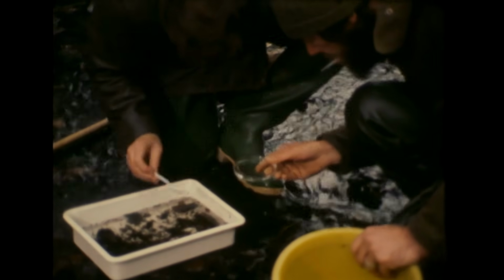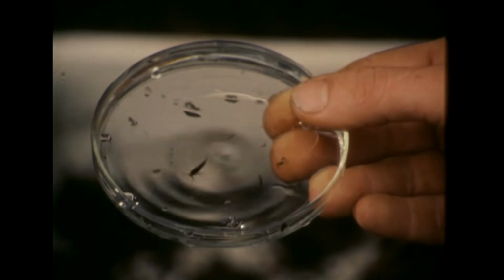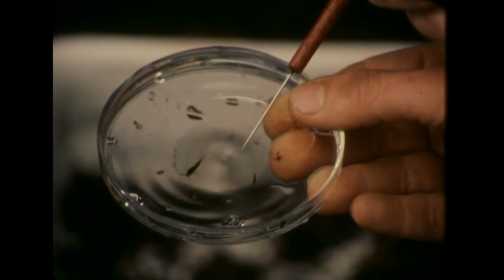Now, what is that? That's a mayfly nymph. It doesn't look at all like a fly. It's a little creepy crawly thing. Well, he's just about to hatch.